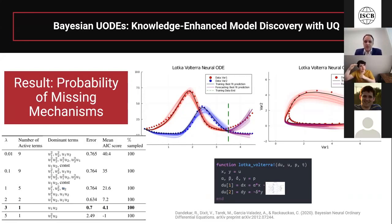And then you can use this term lambda, the sparsification, to find the right level of sparsification that gives you realistic predictions, and go back to the lab and try to verify: do I have an upregulation term here, or this interaction term that the neural network is telling me I have, right? So this brings it to the probabilistic space. Instead of saying, you're missing this term, now it's saying there is a 95% chance you're missing a quadratic term, a 5% chance you're missing a cubic term, and most likely there's something quadratic, so some interaction in the model going on.